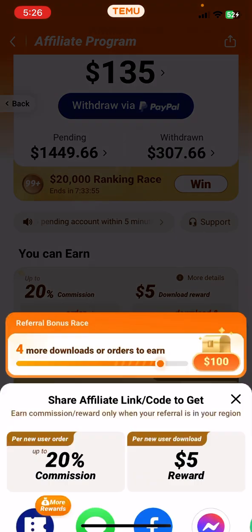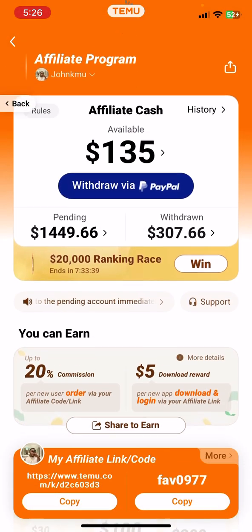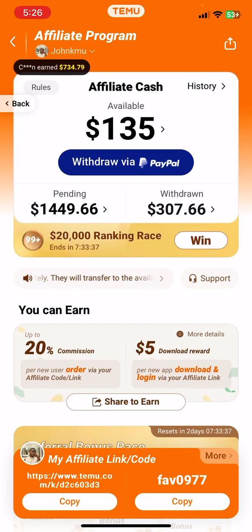As you see here, first, you will get $5 every single time someone downloads the app. Okay, and you get 20% commission when someone uses your link to make new orders. So basically, this is it. As you see here, I have $135 gained just for today, and I can withdraw anytime.